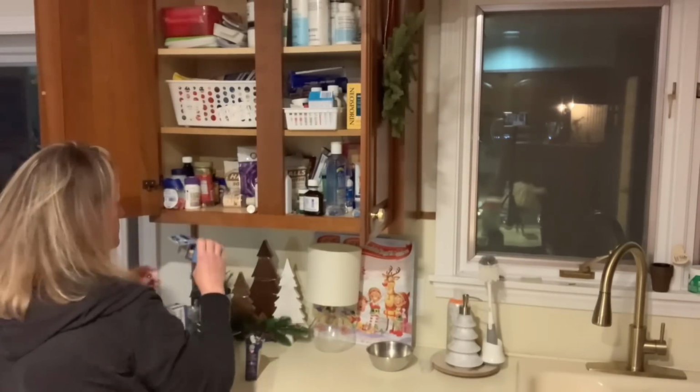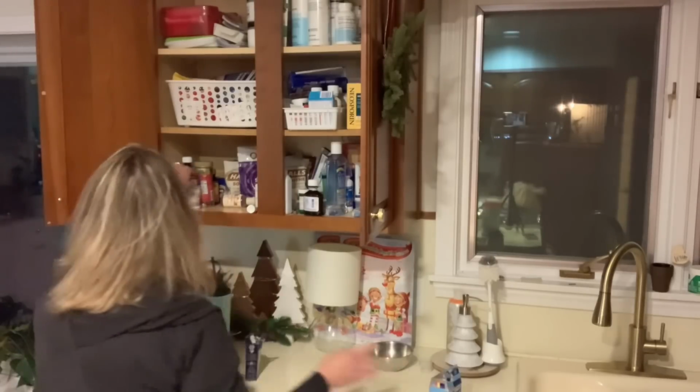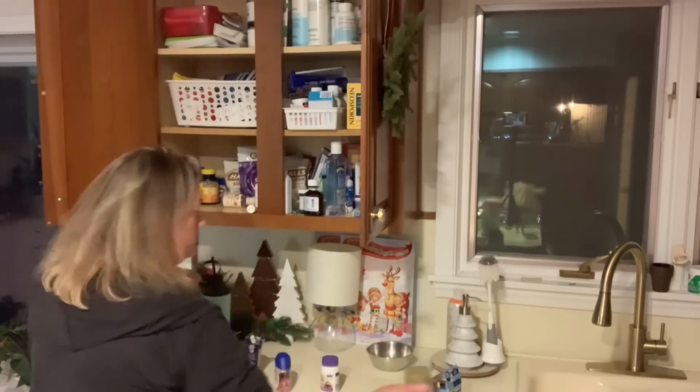And the last thing I'm going to do in this kitchen is organize this cabinet. Oh my gosh. So I did this just yesterday.